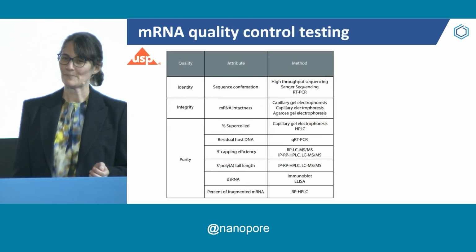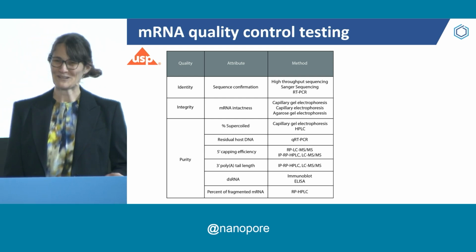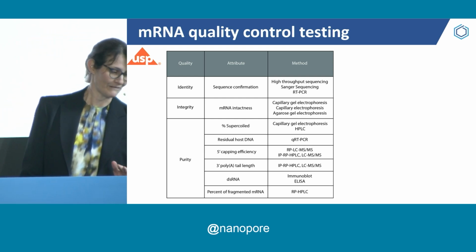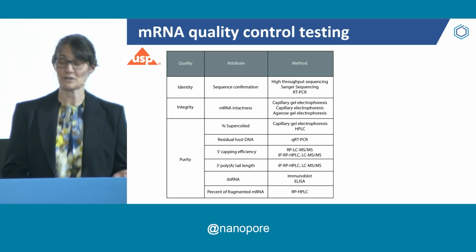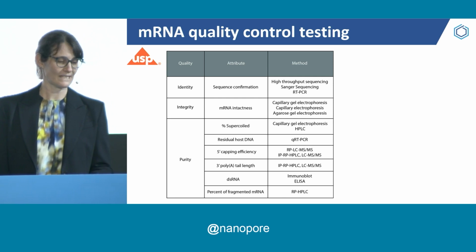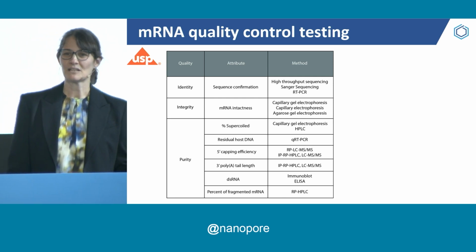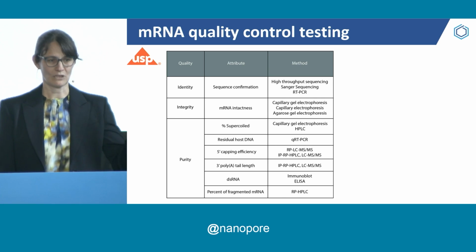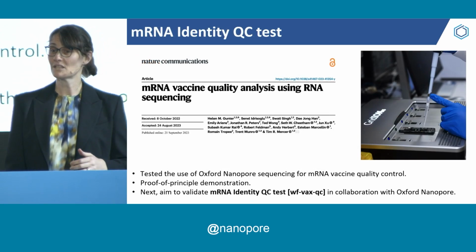So this has led the USP to come up with a set of guidelines for characterizing mRNA vaccines. Again, this has been covered really well. This is only a subset of what's asked for, but you can see it's fairly intensive. It's very time-consuming to do all of this testing. And we thought, why not try Oxford Nanopore sequencing to try and streamline this testing that requires a larger number of devices and a very long period of time? So we did just that.